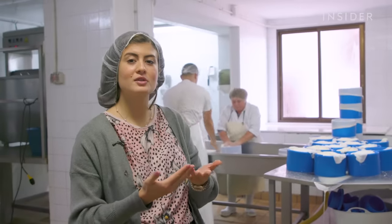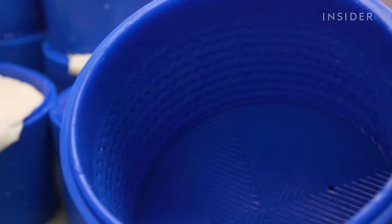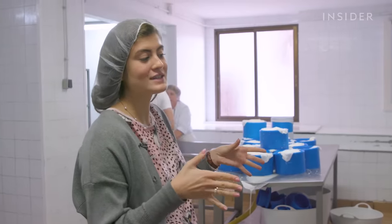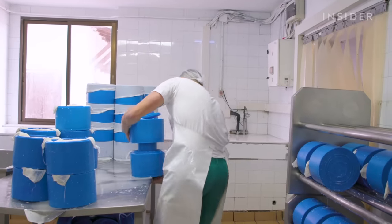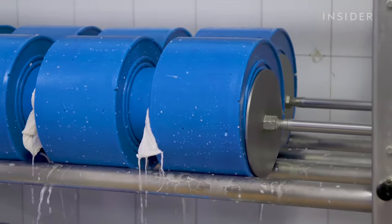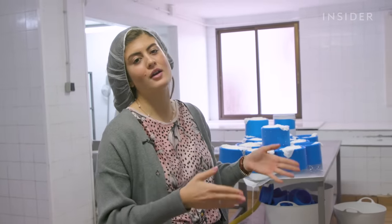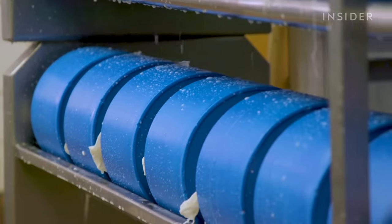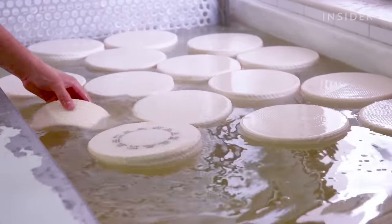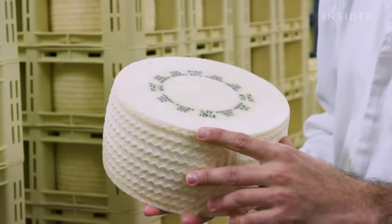The mold is very important because it is what actually gives the cheese its signature pattern. It's all printed inside and then after being placed into molds, the cheese is placed into a press. And it's pressed for about 4 hours, and after these 4 hours, it's going to be moved to brines. Each wheel is labeled with a unique plaque of milk protein.